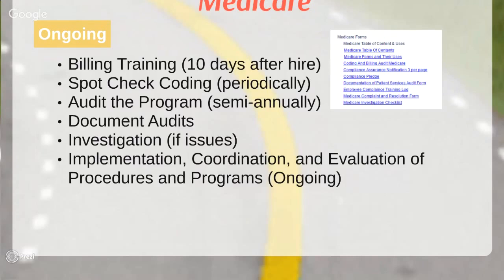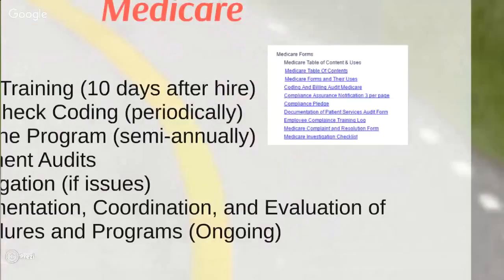The last part of this is, on an ongoing basis, make sure implementation, coordination, and evaluation of procedures and programs take place. And this can require a team effort. And again, sometimes that team is some outside assistance from a company, okay? Yes, it may be a little expensive in the short term, but boy, the time you save and the time you give yourself back, boy, that is a huge investment for you.